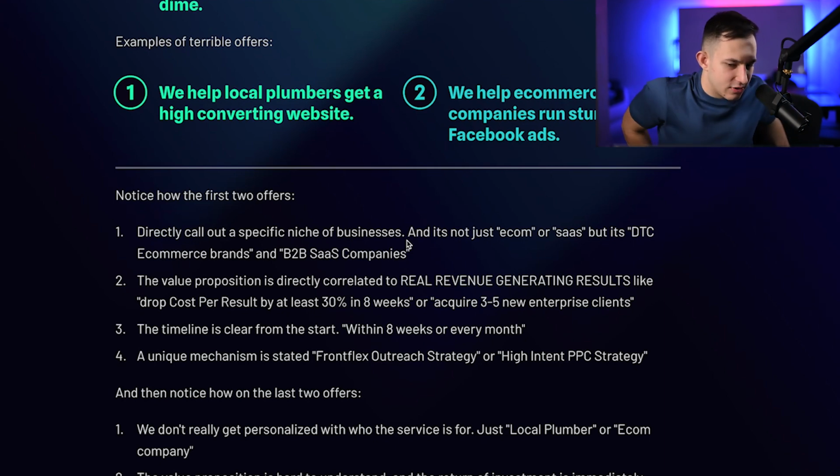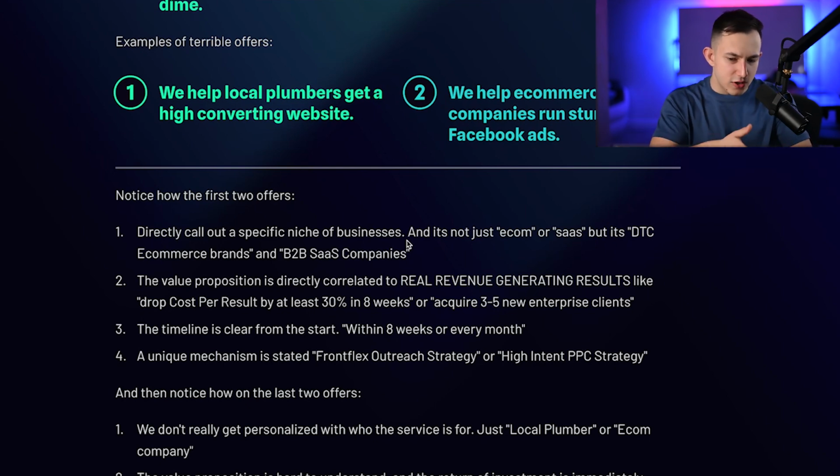Now, the value proposition is directly correlated to real revenue generating results, right? For those of you who don't know, CPR is cost per result. If you drop the cost per result by at least 30% in 2 months for an e-commerce company, that means they're acquiring clients 30% cheaper, right? That would literally change an e-commerce business. And there are people out there who can genuinely do that, okay? And acquiring 3 to 5 new enterprise clients is very, very monetary, right? If you know that one enterprise client is $10,000 a month, 3 to 5 new enterprise clients is $30,000 to $50,000 a month. These aren't vanity metrics. It's cash generated.